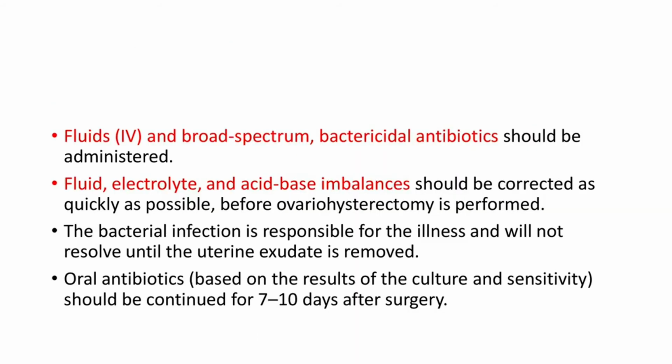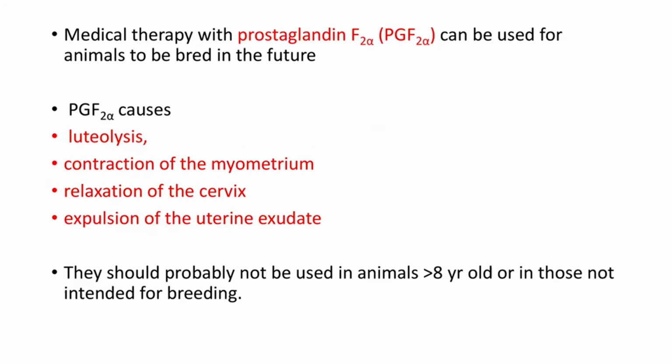But before surgery, we need to do certain things. That is, IV fluids and broad spectrum bactericidal antibiotics should be administered. Fluid, electrolyte and acid-base imbalances should be corrected as quickly as possible before OVH is performed. The bacterial infection is responsible for the illness and will not resolve until the uterine exudate is removed. Oral antibiotics based on the result of culture and sensitivity should be continued 7 to 10 days after surgery.